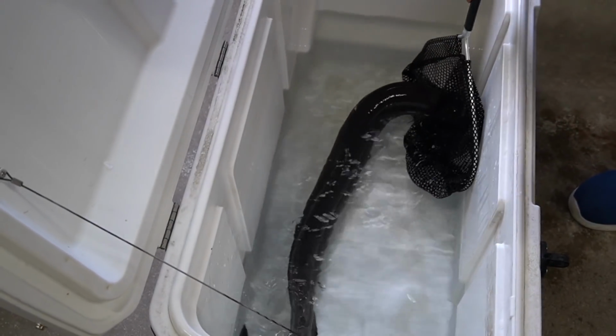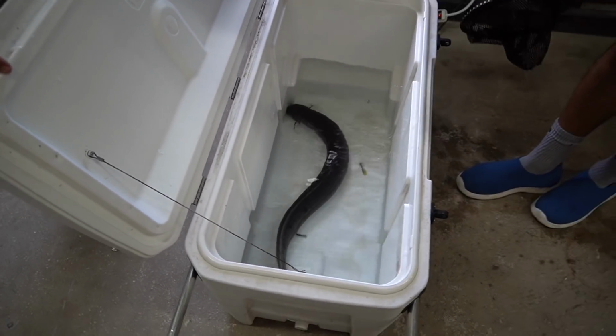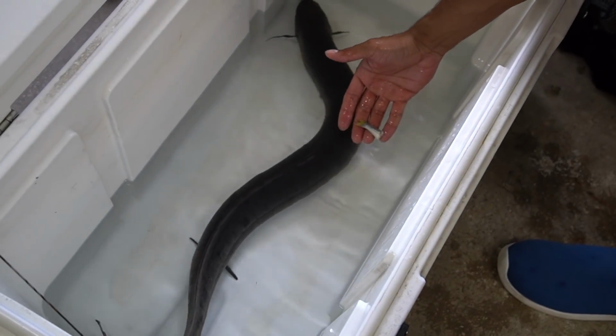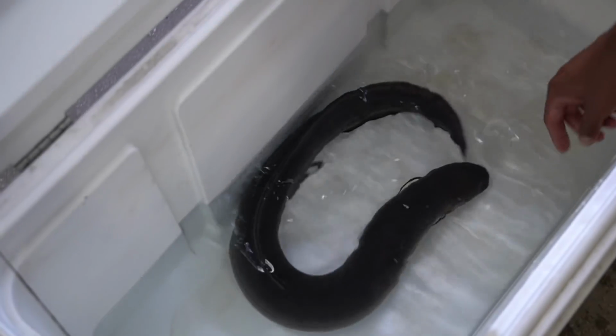This guy is huge. Look at him swimming backwards. He just keeps getting longer. I know, he's so big. Did you spit this up? Check this out. Ew, they're the little legs. They're really legs though, look.